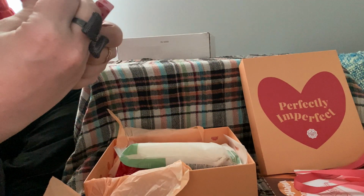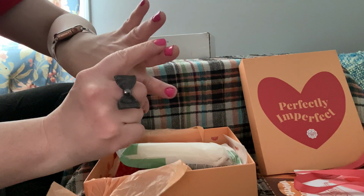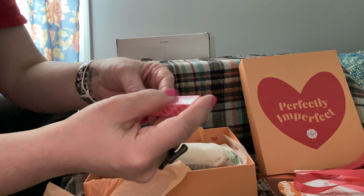Well, I wore black nail polish the other day and I just can't get it off. You can see it's like around everything.